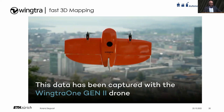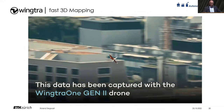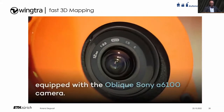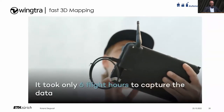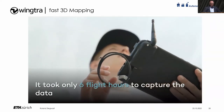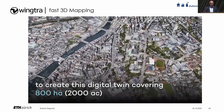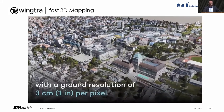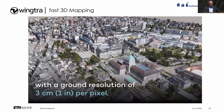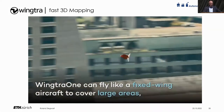And this allows, for example, to take a map of the city of Zurich by just having one high resolution camera, combined with a very precise motion estimation, including our RTK GPS. The city of Zurich, of about 800 acres, can be mapped at about 3 centimeters resolution in only about 6 hours.